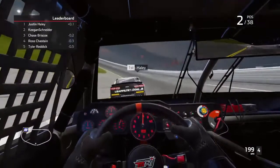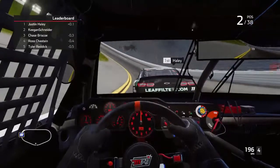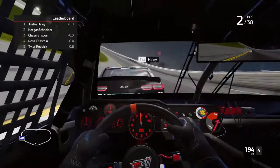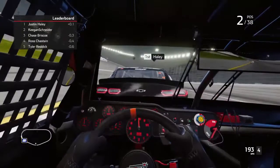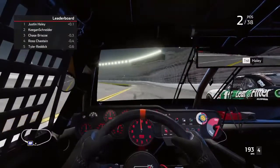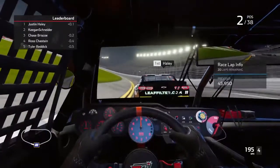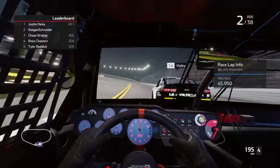And now a big run here on Haley going into turns 3 and 4. Still a big run on the rookie. The 20-year-old around in front here at Daytona. He won the July race in real life. We're looking to the inside. The run stalls out and he's able to block us. But we are right there with 20 laps to go.